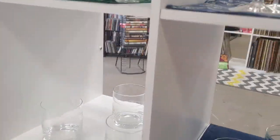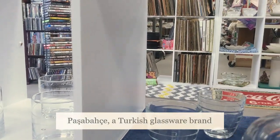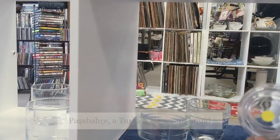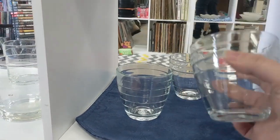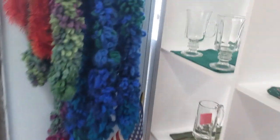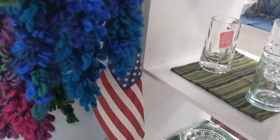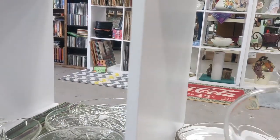Oh, those are cute. And it's my favorite brand, too. I guess this brand is really common, but I hadn't seen it until like last year, and I just like their style. Those are cute. It's got these little water droplet logos. Oh, and they got matching tumblers. This design is okay, with those stripes, but I have some at home that are a different design, and I just really like those glasses.